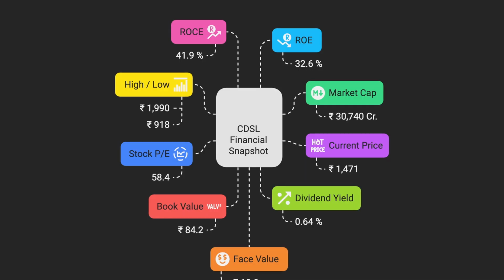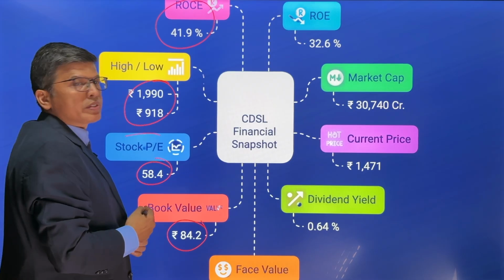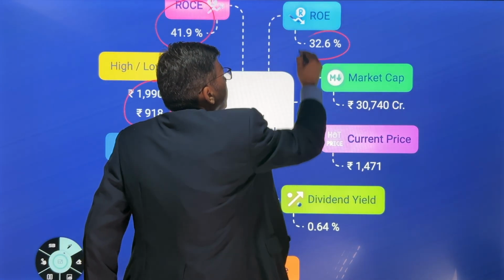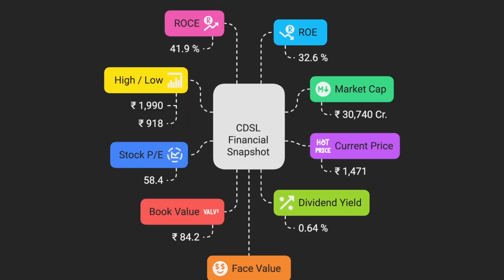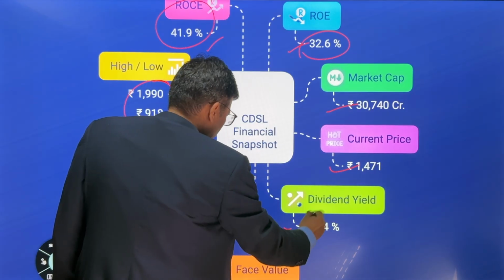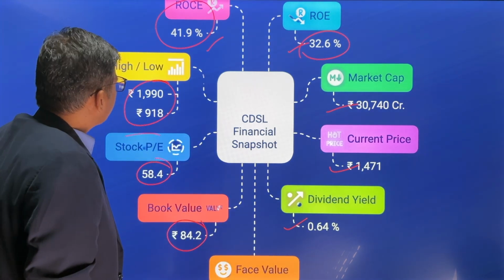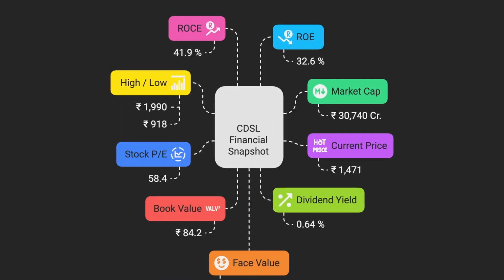If you look at the ROCE, it has a very high return on capital employed, 41%. ROE is also very high, 32%. Both are very favorable. The market cap is around 30,000. Current market price is 1471. Dividend yield is 0.64. Now, let's look at some of the valuation parameters.